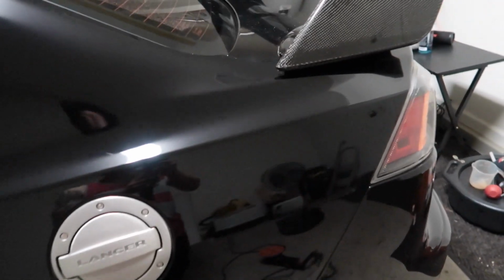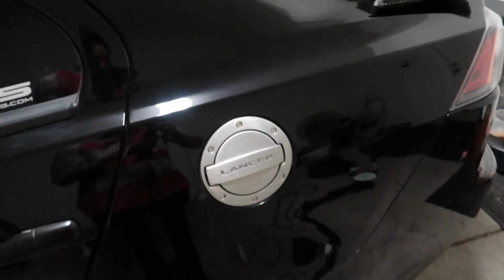Alright guys, after 5 passes, got most of the swirls and scratches out. Significantly better than what it was. Gotta hit it with the finishing polish, and we can move on. Alright, this panel of the car is done. So right now I'm gonna hit the roof rack.